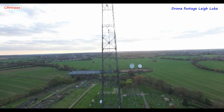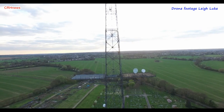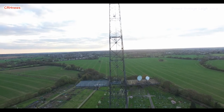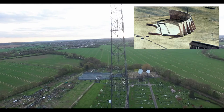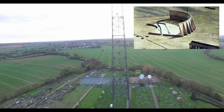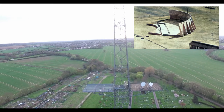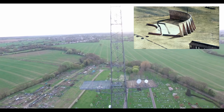As part of an experiment to determine how effective sound detection was, a 250-foot concrete parabola was built on Romney Marsh. And this was a concave mirror, effectively, that pointed out over the English Channel. As any aircraft would have approached it, the sound would have reflected off the concrete mirror into an array of microphones and would give some idea of there being an aircraft out there and what direction it was coming from.